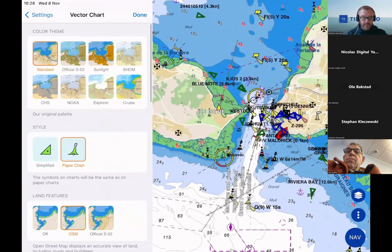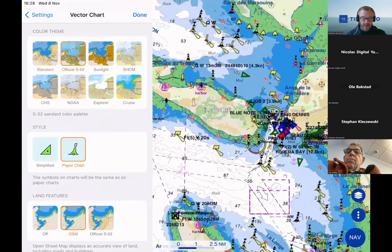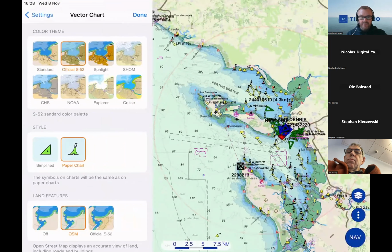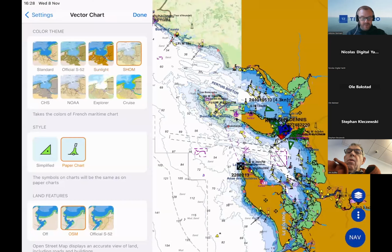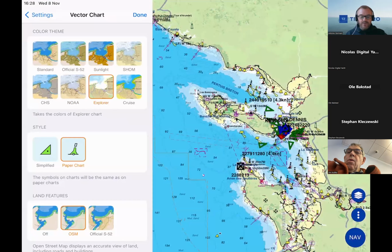So I'm going back to my settings, select vector chart, and here I can change the theme of my chart. For example, I can switch to an S52 presentation. I can also switch to a sunlight presentation, just like this. Okay, so you have 8 different themes. You also have the show presentation, you have the NOAA also, Explorer. Okay, so each of you will have to decide which kind of chart overlay concerning vector charts they want to display on screen. I will switch back to the standard mode.